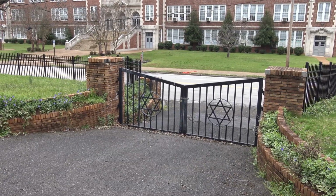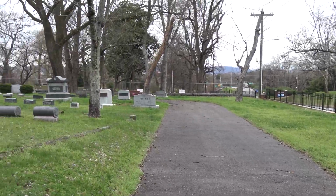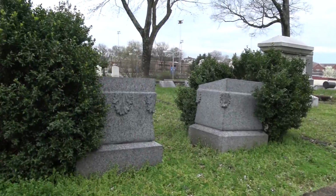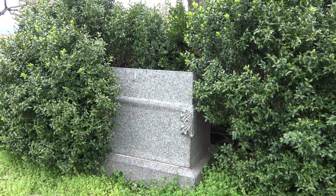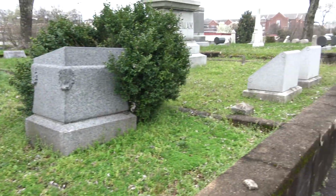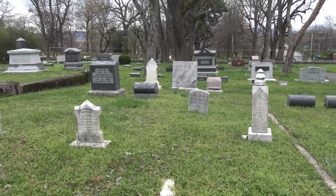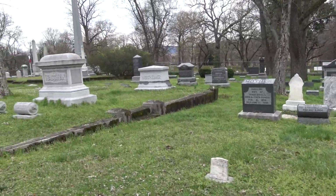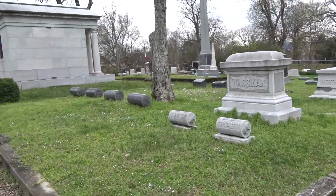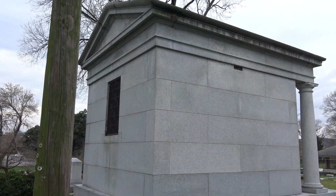And there's another set of gates. Let's see here. Huh. And then some have been here so long, they're actually buried in bushes. I guess they need to be trimmed. There's some from 1911. It's very interesting to see a lot newer headstones alongside much older headstones.